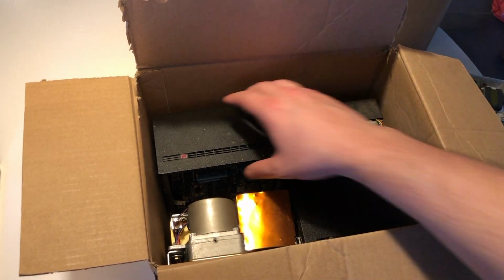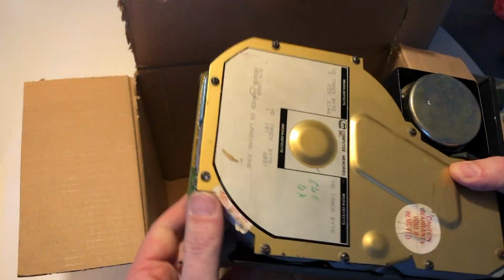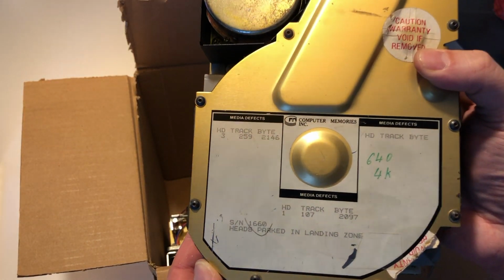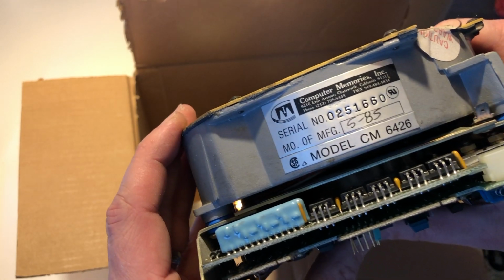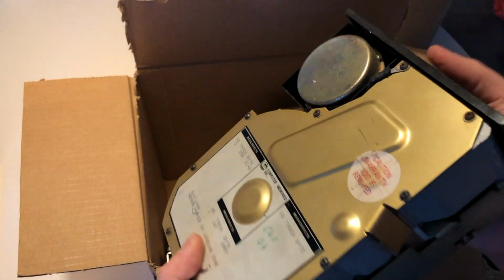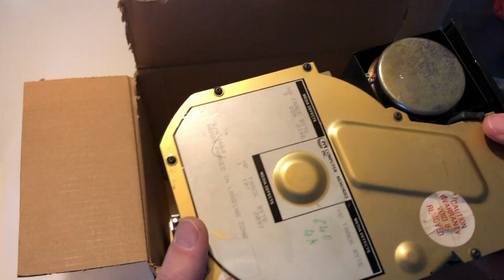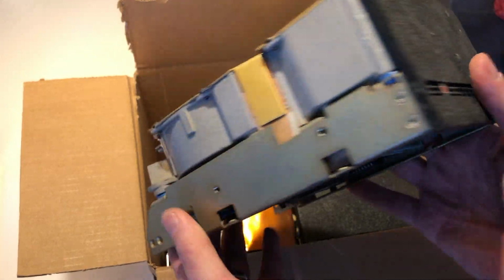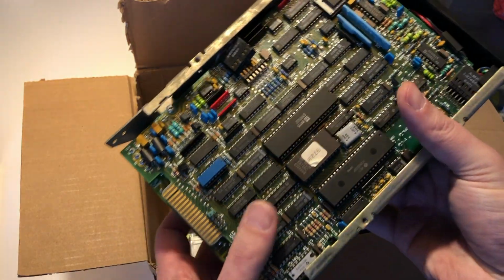So we have one with a nice front plate. Just look at that PCB. This is a big MFM hard drive. Computer Memories Inc. Model 6426. We'll have to look that up. I think these were used in the first IBM ATs, but I'll need to double check. Don't think these drives were very reliable to begin with, so we'll need to see if these will still work, obviously. But yeah, lovely front panel. Oh, has a loose connector, so probably need to fix that.